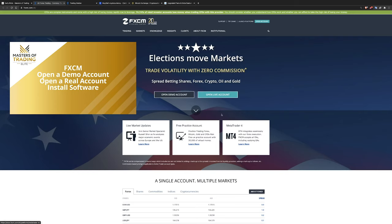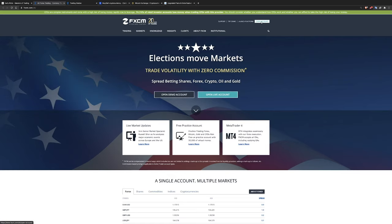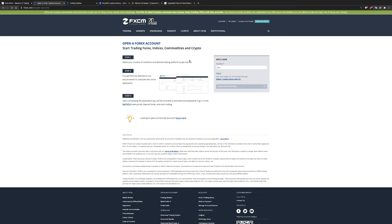FXCM. So this takes us through to the FXCM website, our first link we opened. Now here you can click on try demo, and the try demo will actually take you through to this link here, this page here in the top left. So what we will do for the moment, we will show you how to open an account. And I do suggest you all try and open a live account because it might take a few days to activate the live account. So open live account, that will take you through to here.